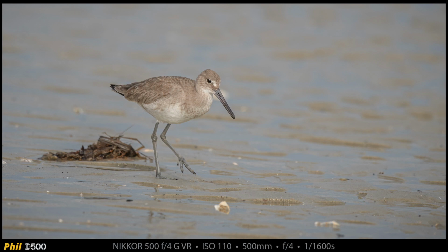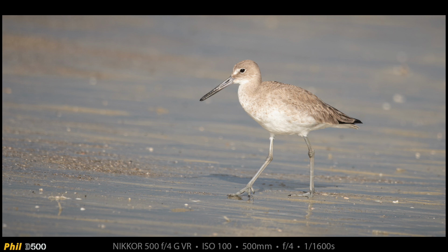We'll start out with a few of my shorebird photographs, and this is a willet, which I was the only one of us to get a photograph of a willet, so I'm going to share a couple with you. Here's another photograph of the willet, and it's one of the larger sandpipers that we photographed on that day.